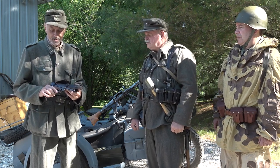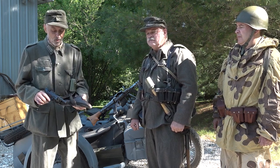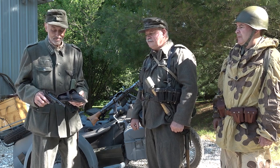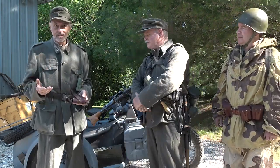Handgun like this with matching numbers, you're looking at $1,000 to $2,500 range. If it's not matching, under $1,000. The holster again has value, $250 to $350 on the holster. Fun to shoot. In the German Army, normally, the higher the rank, the smaller the handgun.